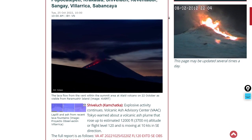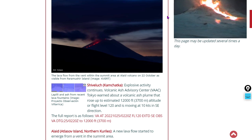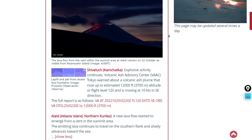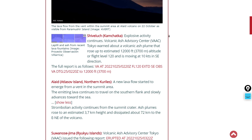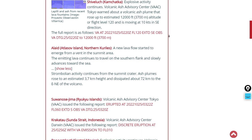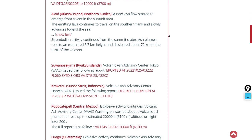Shiveluch continues to erupt and produce a 12,000-foot ash plume. It's a flight level 120 over Shiveluch. This here is Alaid volcano, as we see some Strombolian activity and effusive eruptions happening there. Lava sliding down the slopes of Alaid. It's also produced about a 3.7 kilometer plume of volcanic ash, somewhere around flight level 120 also. Suwanosejima, flight level 060, 6,000-foot ash plume.